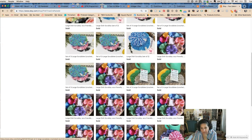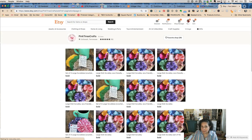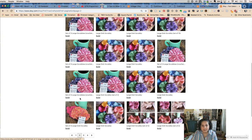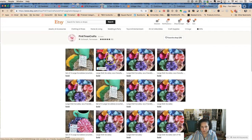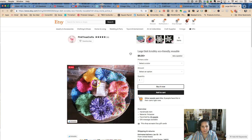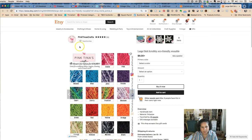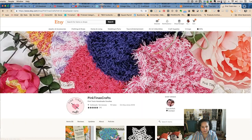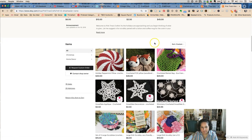She should take everything else out of her store and sell scrubbies, right? Like she should have different colored scrubbies. She should have different style scrubbies. So what you could do is you have this as your primary image on one, you have this as your primary image on one. See how her store looks very similar and she only has 9 items? She could have 20 items.